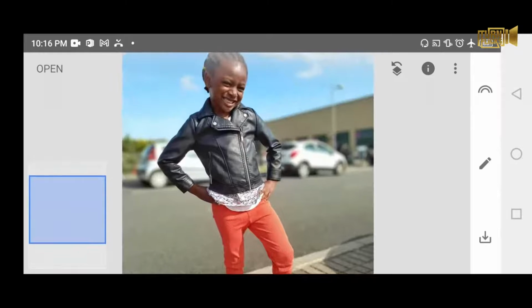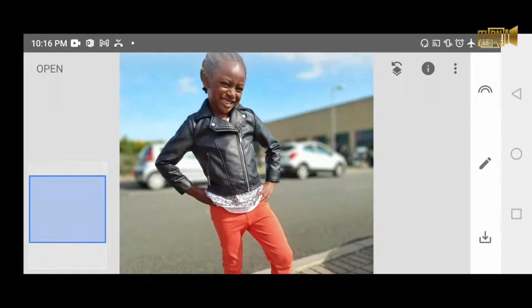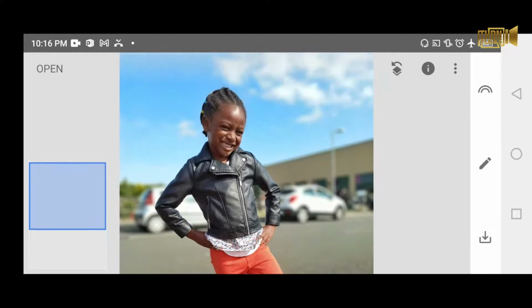Guys, if you expand this, you will see, look at where we came from. Look at where we are. You see what I mean? From this to this. This was how we started. This is where we are. The jacket is looking brighter. Her face is looking well lit. All her face is now looking well lit, both left and right, properly lit.